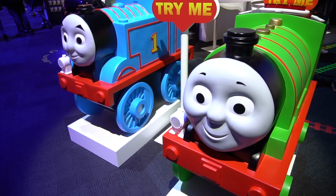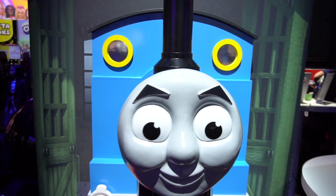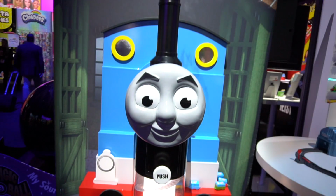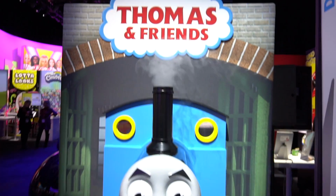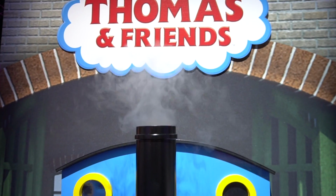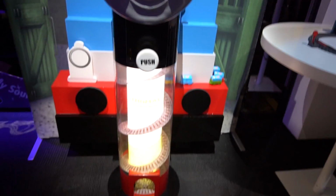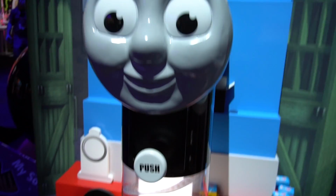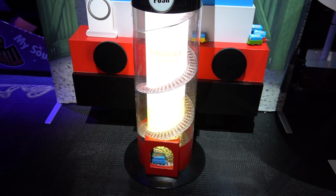Yeah, that's cool. Okay, so now let's go on to this cool Thomas vending machine. He's going to vend out some little minis, kind of like those mini trains that you've seen before. But he has real steam. That's pretty cool. All right. So you press the button, and then what happens?